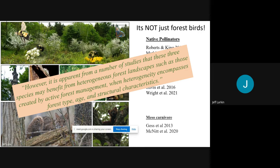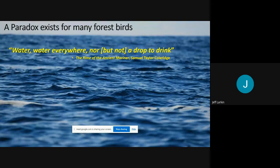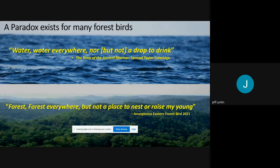So I would argue, if we go back to my ninth grade English class, where Mr. Furlow had us read Rime of the Ancient Mariner, I had no idea why at the time, but I've come to appreciate at least this saying, "Water, water everywhere, nor a drop to drink." And I would think that there are a lot of forest wildlife out there that are essentially saying the same thing. We're fortunate we have forests on the landscape, but we need to do better to make sure that those forests are being maintained in a way that meets the needs of the diverse forest wildlife community.